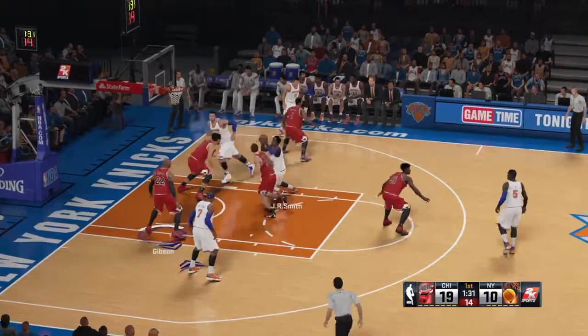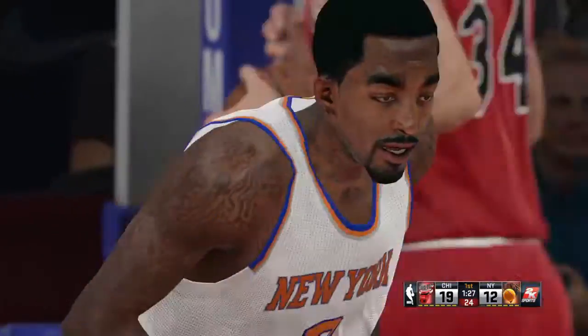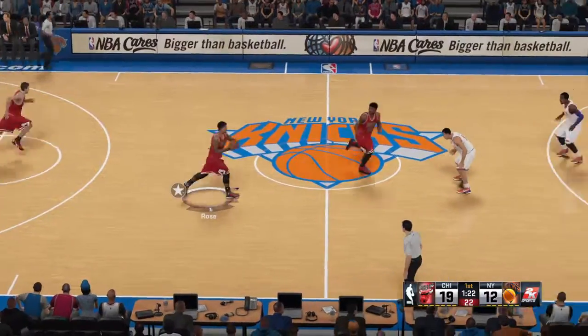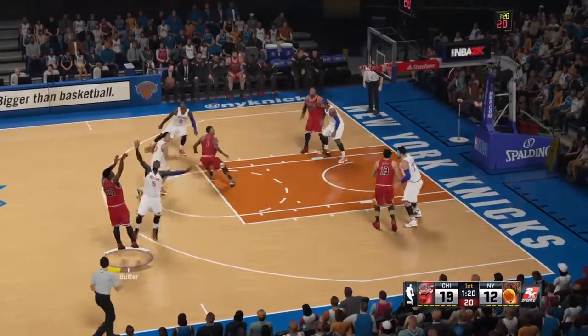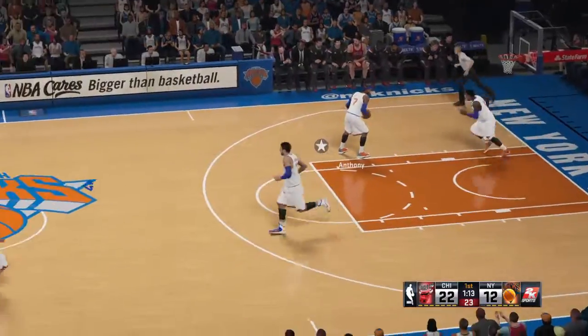Bargnani is checked in for Dalembert. Smith comes in for Amar'e Stoudemire. Hardaway's checked in for Shumpert. And it's Pablo Prigioni in for Jose Calderon. Chicago leading by 7. And Jimmy Butler, a fan favorite in Chicago, taken with the 30th pick, Clark, back in 2011. And he really is a tenacious defender.